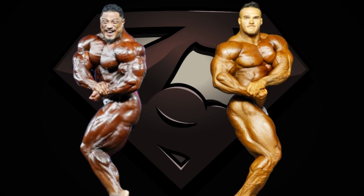The side chest pose, where Roelly Winklaar simply takes Nick Walker to school. I'm not even going to mention the chest, Nick's obvious weakest body part in my opinion. But if we look at the shoulders, the arms, even the forearms, where Nick Walker is really strong, he doesn't have a chance against Roelly Winklaar, who is one amongst the best of all time at these departments. Even downstairs, Roelly looks in better condition here, so this is an obvious Roelly Winklaar point.